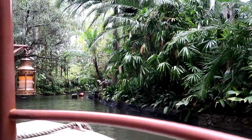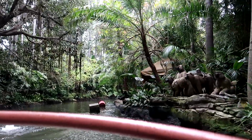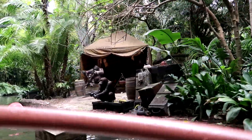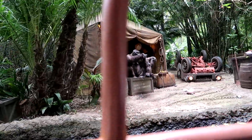Oh, that's great. Oh, an explosion! Let's get closer. Oh my, a family of gorillas has overtaken the safari camp. Oh no, and they flipped over that Jeep and left its lights on. Now we'll never get that thing to turn over.